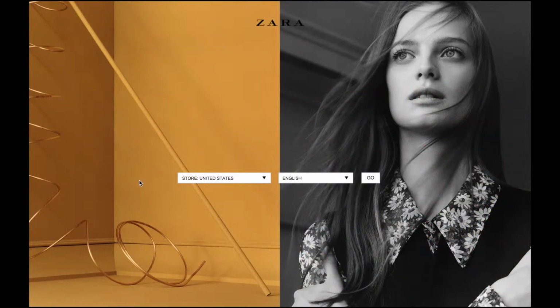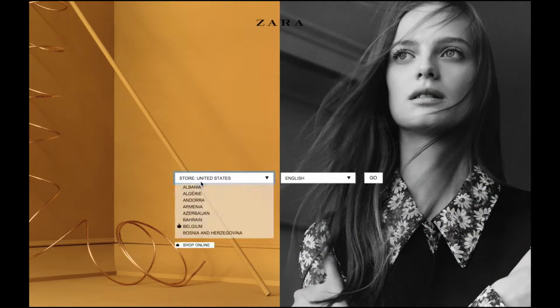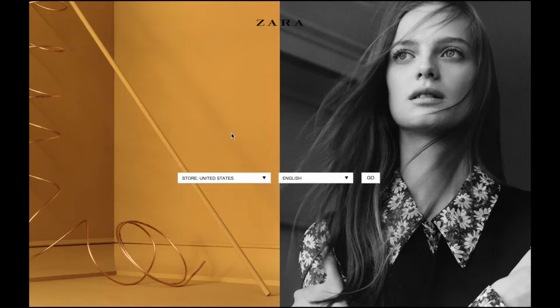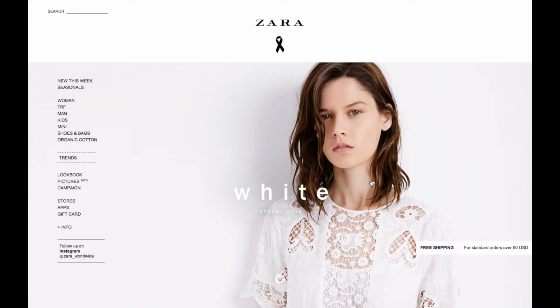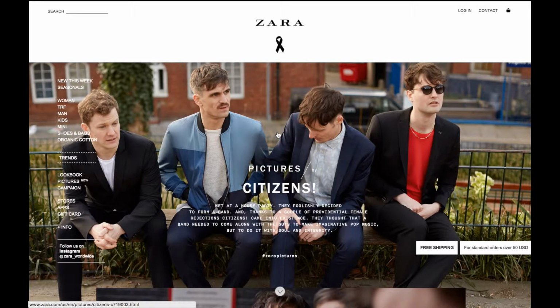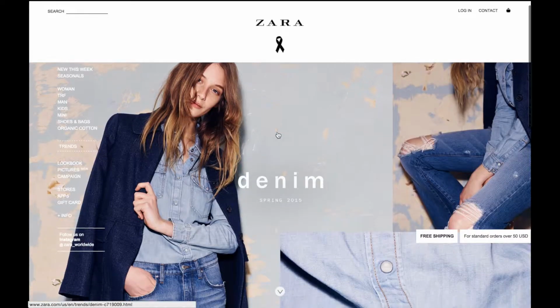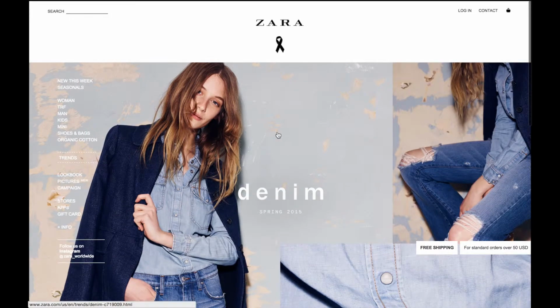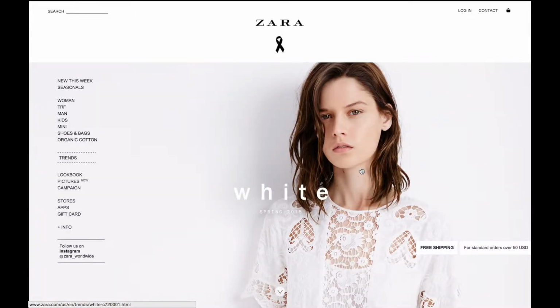Currently, Zara's global website first takes you to the main page where you have the option to select a country that is respective to your location. Once the location is selected, the website directs you to a local website. Both the local websites are very similar in terms of layout, design, and collections.